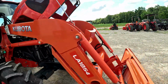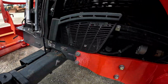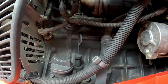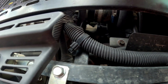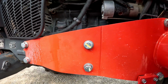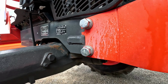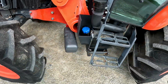We'll go to the other side. Again, nice and dry over here. I don't see any oil or diesel running down the side of the block. Kind of see up there, pretty clean there. A little bit of paint faded right here. It's almost like somebody tried to clean it at some point and spilled something on it, or kind of a little bit of a stain there in the paint. Front axle looks good. Take a look at the cab operator station.